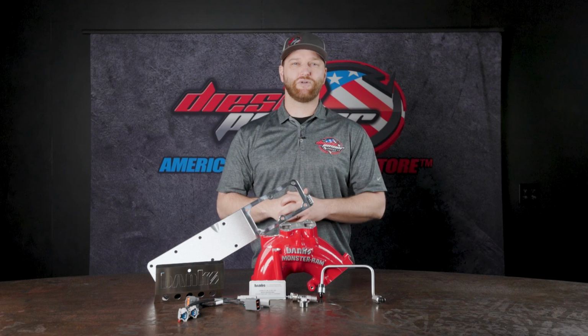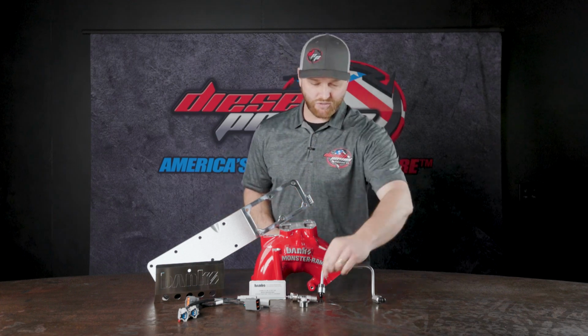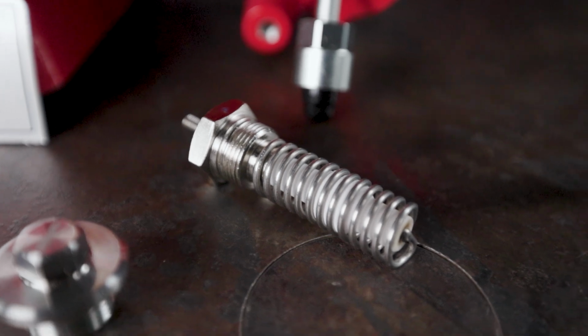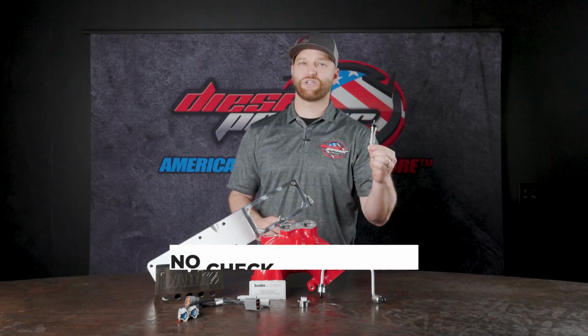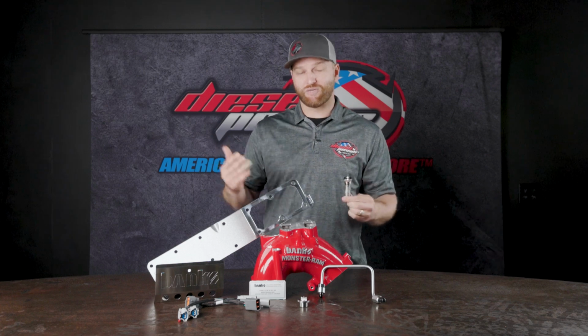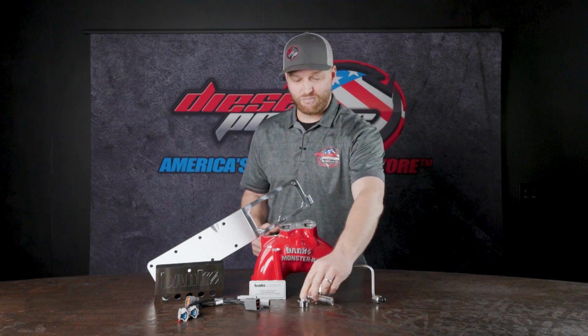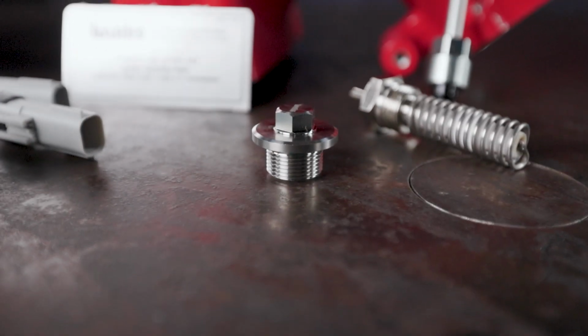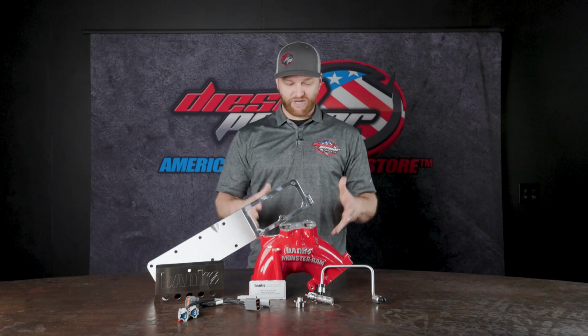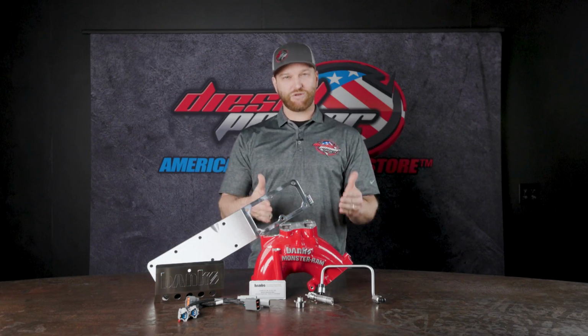If you're thinking, well, I live in a cold climate, I don't want to have any cold start issues, do not worry. You can also opt to run this. This is a new coil heater on there, plugs in exactly where the grid heater was, doesn't throw a check engine light, and you are good to go there. If you have the summer months or you don't live in a cold area, put this nice plug in and you're good to go.